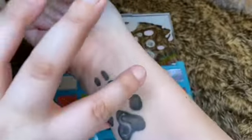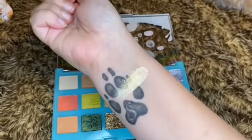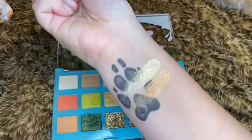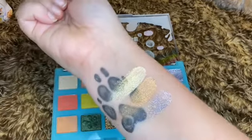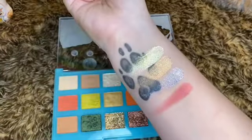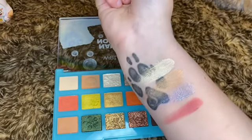Ta-da! Here's the first one. I mean, that is actually very pretty. It's beautiful. Here's the second one. Again, very nice. Here's the third, that glitter. And then here is the wine-ish color one right there. Very nice, very pretty.